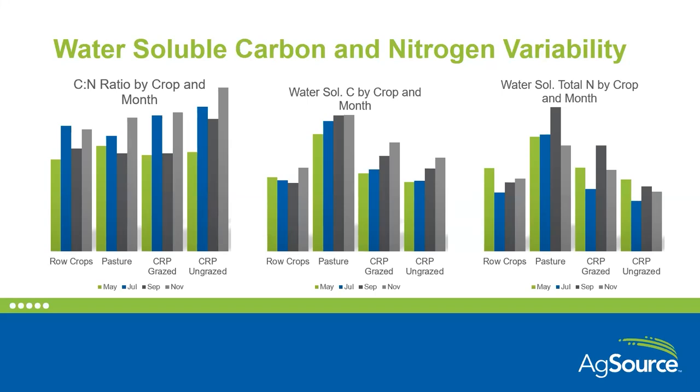But if you look at the carbon and the nitrogen separately, you can see there are different kinds of trends. Carbon tends to increase for each of the locations as the season progressed. In the row crop, it went down, but then it went up at harvest. Whereas when there's a consistent cover crop on the field, that soluble carbon tended to increase throughout the growing season and maximized after the harvest period or first frost.